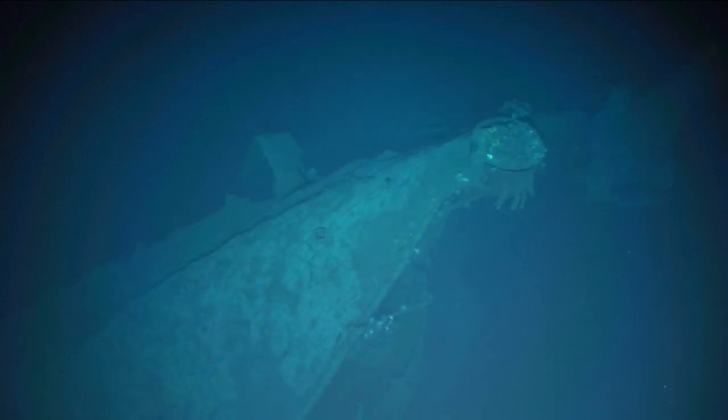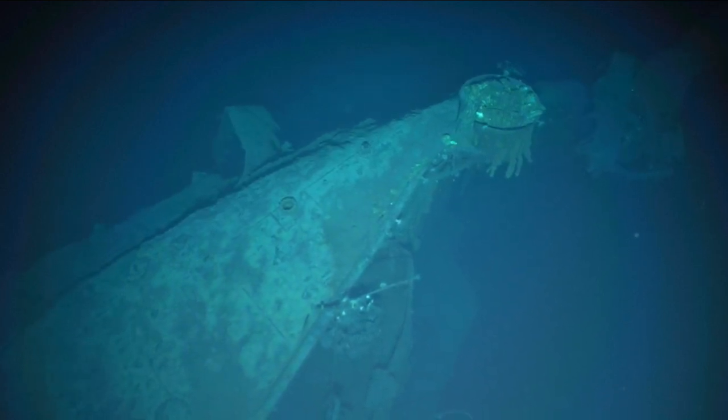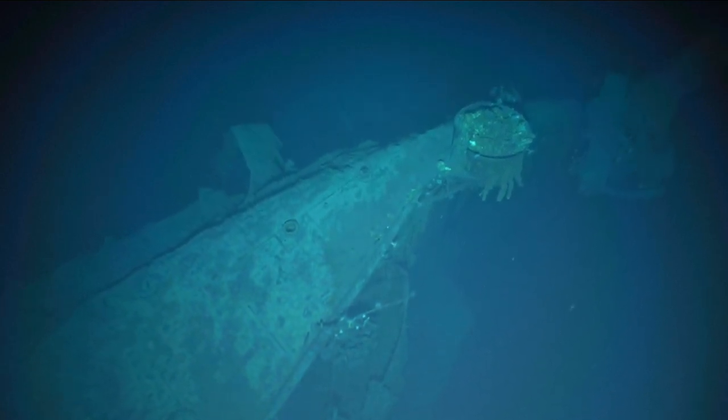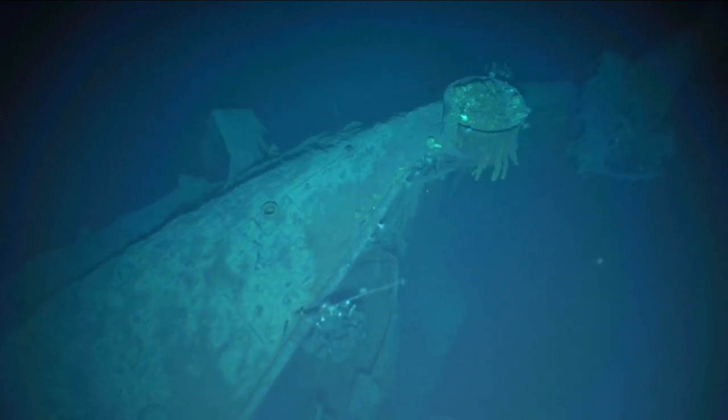Along those lines of thinking about the coral and the life that might be found on shipwrecks, another question for you, Aparna. Does the pressure and depth and the very cold water also affect, maybe, a decrease in life that we see here or less biodiversity at this depth or on this particular wreck?